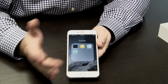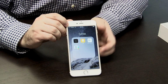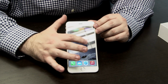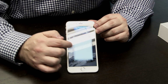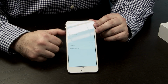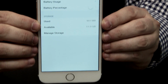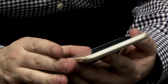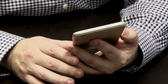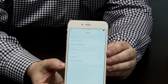Let's see what's in there. Tips, that's new. We already had the voice memo. So we have a tips application. That's new. Now, one thing I'm curious about, let's go to Settings, General, Usage. The operating system on this phone is much larger than the operating system on previous phones, and I'm curious how much open space we have. And this tells me, even though this is a 16 gigabyte phone out of the box, I only have 11 gigabytes of space for storage.